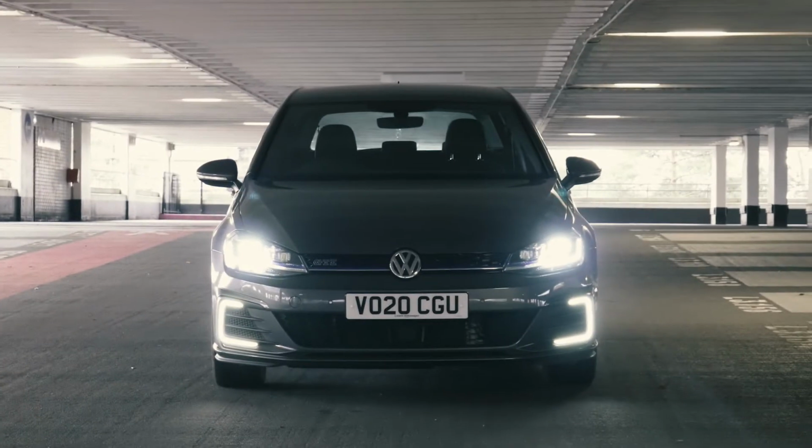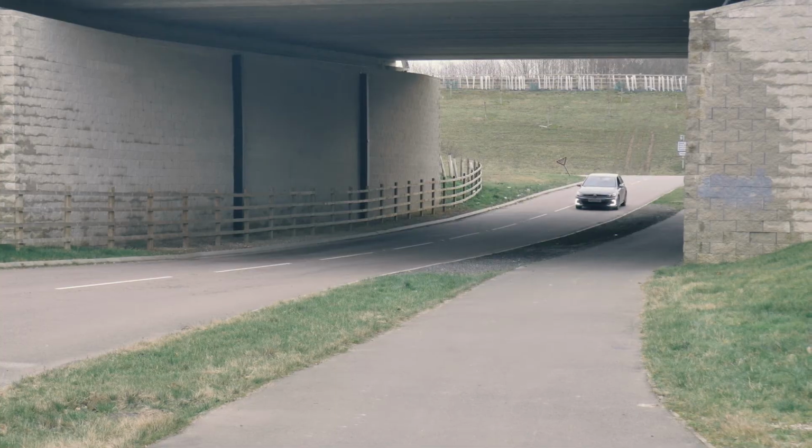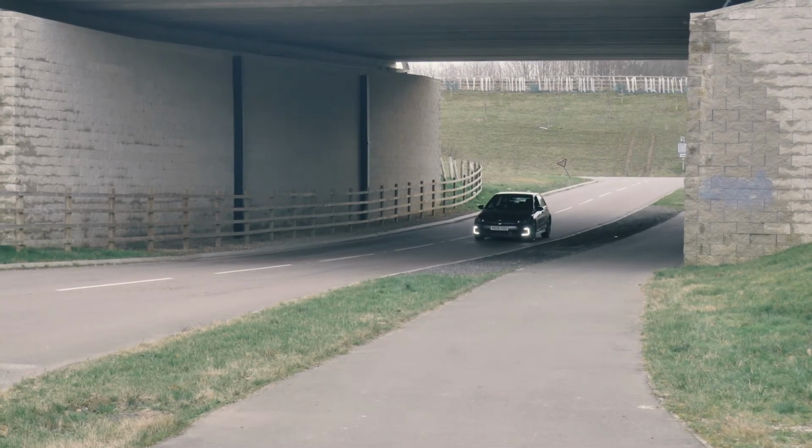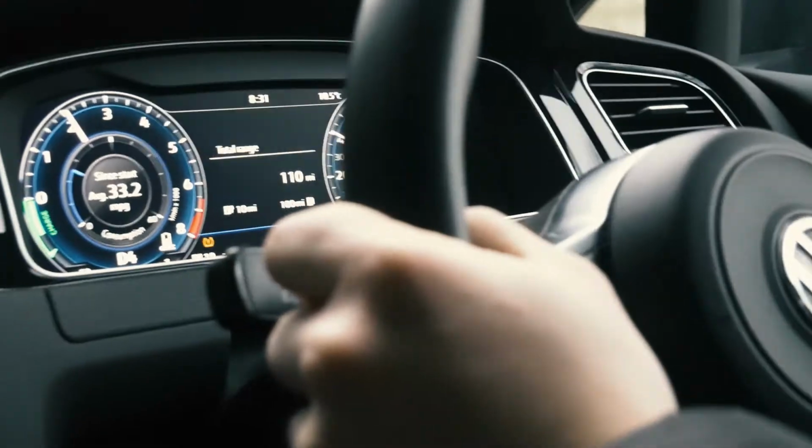Also off the lights as well, 0 to 60 in 7.6 seconds apparently, but I'd say that it feels quicker than that. A few times I've been off the lights where it's been in hybrid mode and I've put my foot down, and obviously the electric initially gives you that initial push, and then the petrol kicks in thereafter, and it feels a lot quicker than 7.6 seconds, I can tell you that.